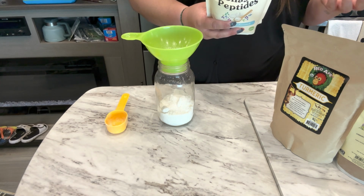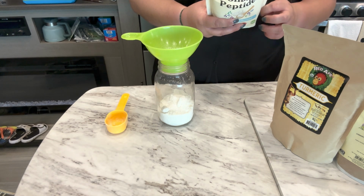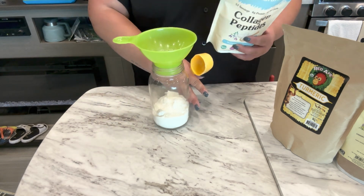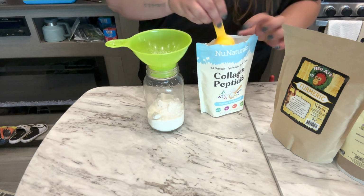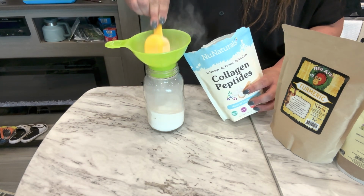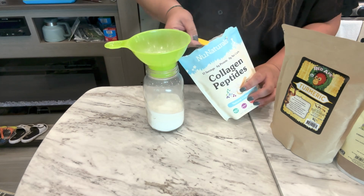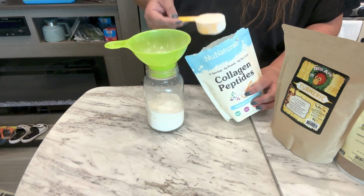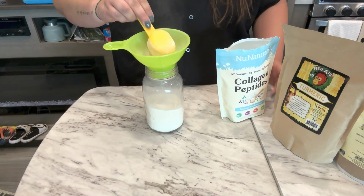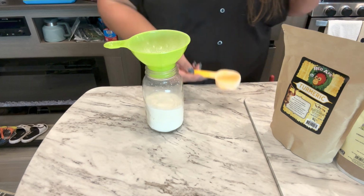I do get an unflavored collagen, obviously, because we don't want a chocolate collagen in this. For the collagen, we're doing a half cup. I kind of do it, you know, not perfect. So that's the collagen.